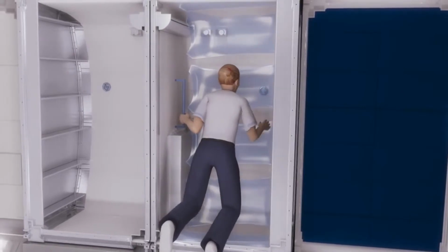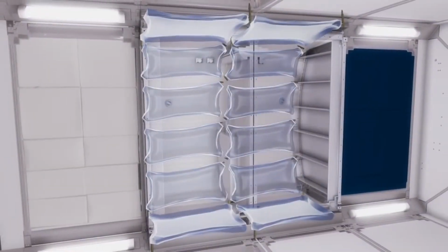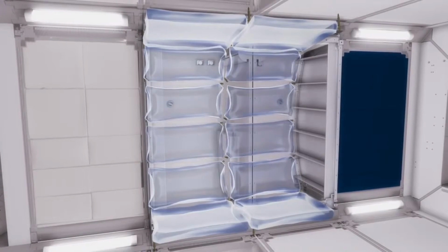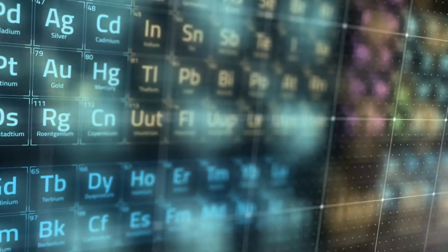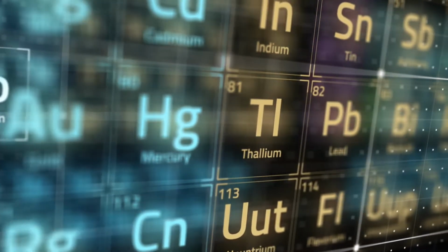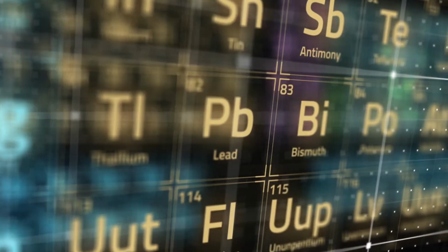The primary reason for that is that in space we have particle radiation instead of electromagnetic radiation. Particle radiation is basically everything on the periodic table, hydrogen all the way up through nickel and uranium, but moving at speeds close to the speed of light.